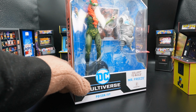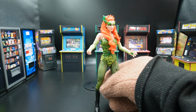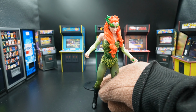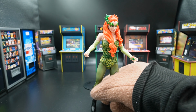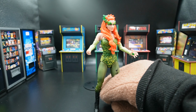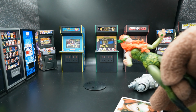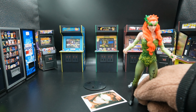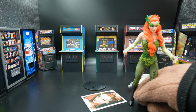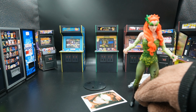Anyway, let's see. What's in the box? So here we have what's in the box, and I'm disappointed because we get Poison Ivy and we get the Build-A-Figure, and then we get the lovely card that we always get, and we get a McFarlane stand that we have 8 billion of that we don't use, and that's it.